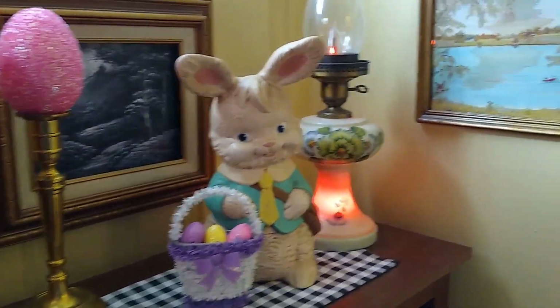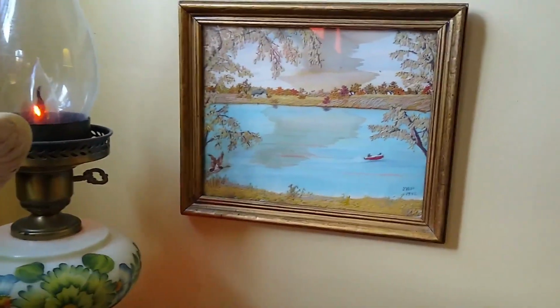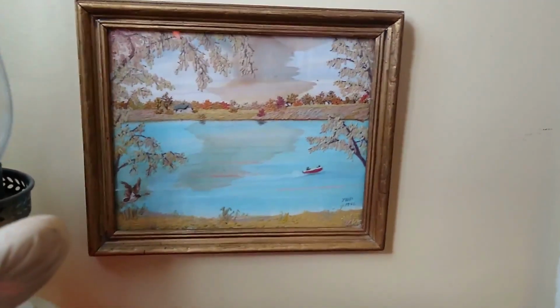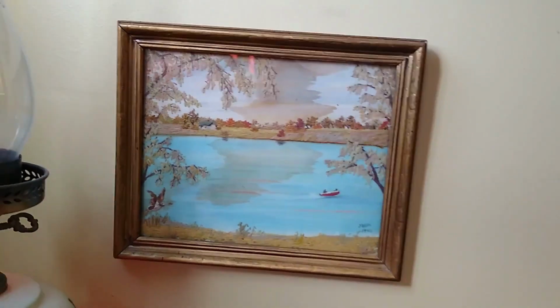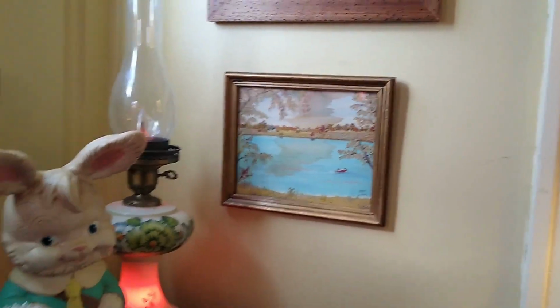This crewel piece on the wall was done in 1946, crewel and watercolor. The colors are just so beautiful. I can't imagine the amount of work and time the artist put into that piece.